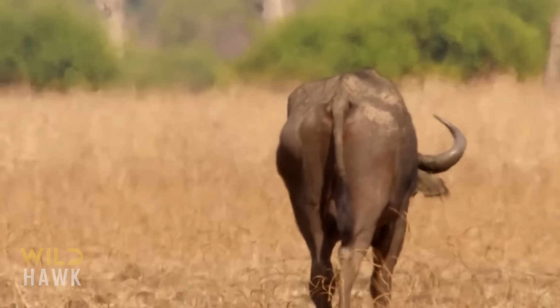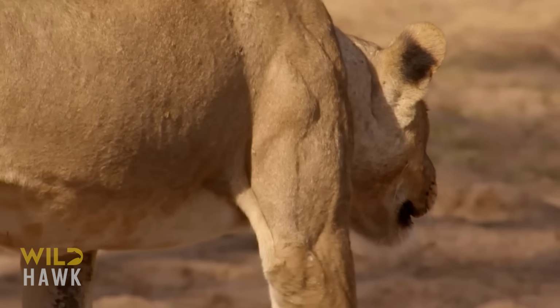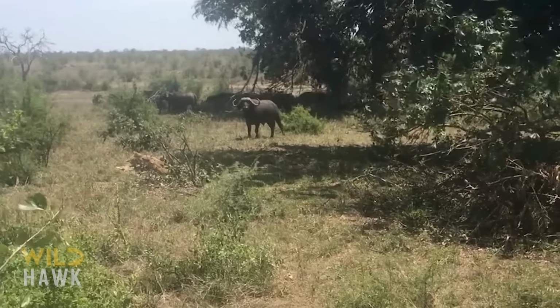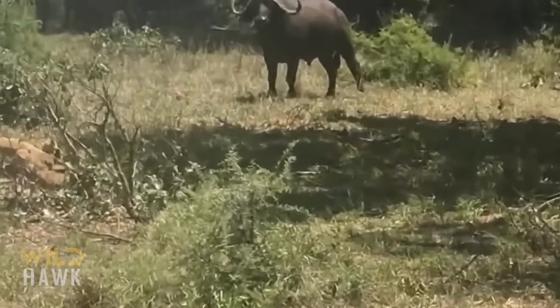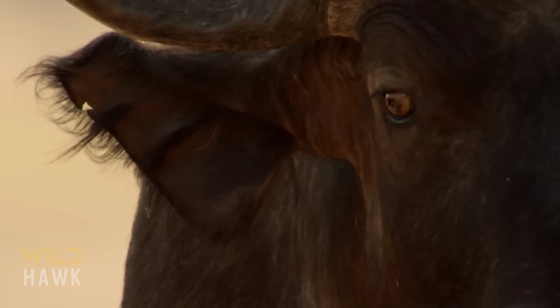This time, a male buffalo stood slightly apart from the herd. It didn't rush away, but stopped, concentrating on the bushes ahead, where there was an unusual sign. The prolonged silence signaled an unfamiliar situation.